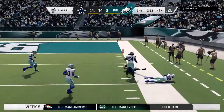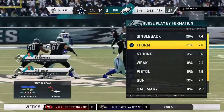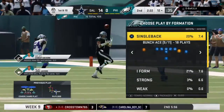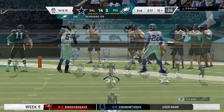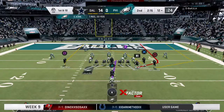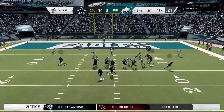And now here's a deep shot that's complete. A very nice pickup of 33 yards. For an offense that has not found the end zone yet, that's a big play. There's the spark right there. The big play that they needed. Now they've got to go ahead and finish this drive and put this ball in the end zone.